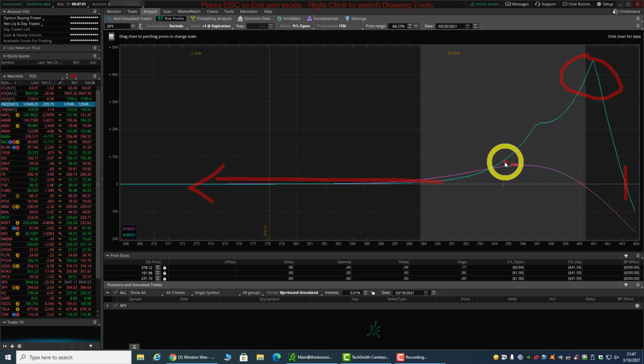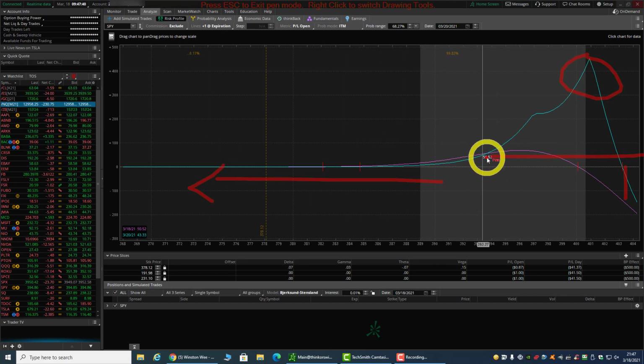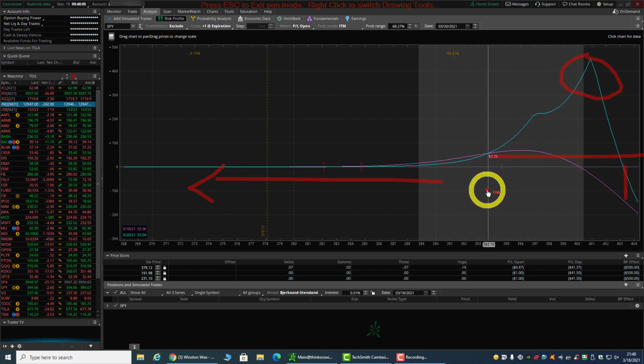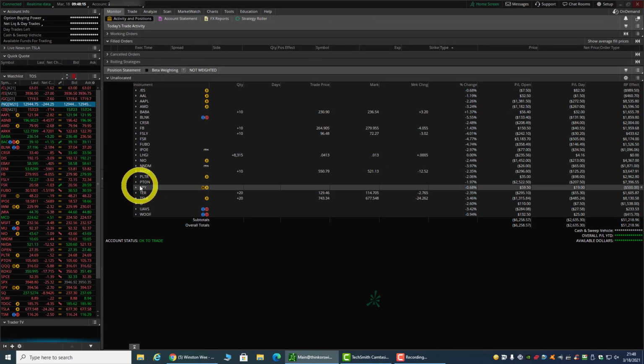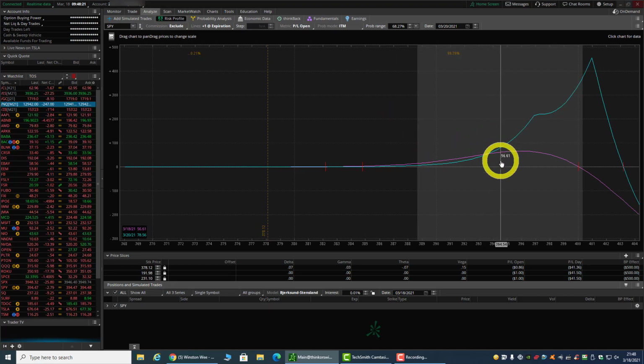I would aim somewhere around here, which is what the trade currently has, and I'm not looking to hold the trade until expiry. As I mentioned in my previous video, I'm going to hold the trade until Wednesday or Thursday, and today is Thursday, so I'm planning to exit the trade. So let's see how much I'm making right now. Right now this trade on SPY has about $60 profit. We can also see from the risk graph there is $60 of profit.